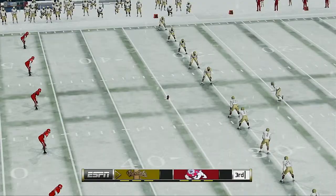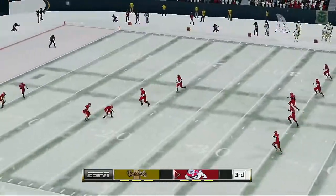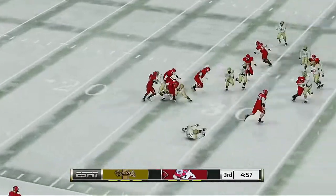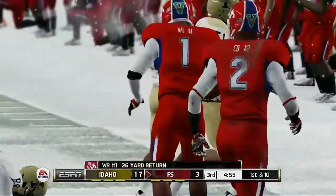All right, Reese and David, welcome back, everybody. Just about set to start the second half. He's to the 20. Tackle made at the 31.